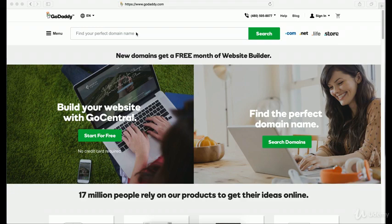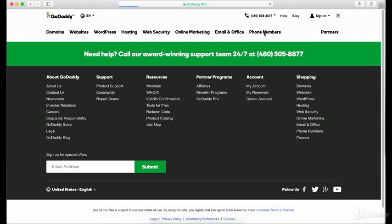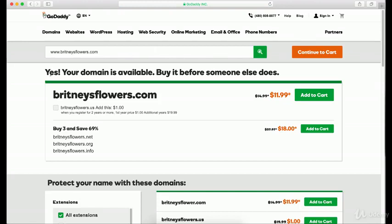So here we are on GoDaddy.com, and GoDaddy.com is a domain registrar which will allow you to see if the name that you want is available. So let's say that you wanted Britney'sFlowers.com, www.britney'sflowers.com. Let's say she's making a florist company. And then click search.